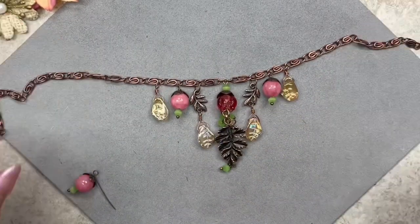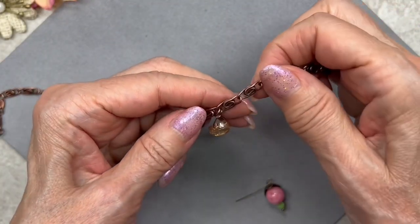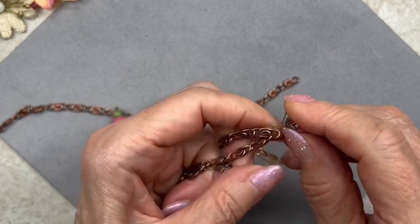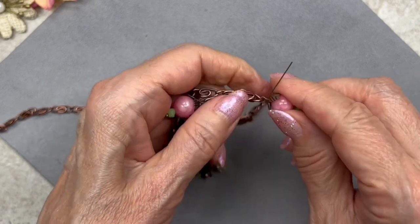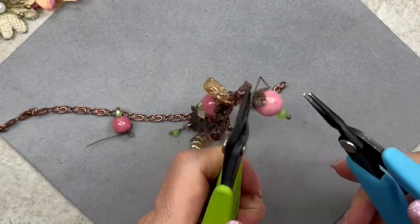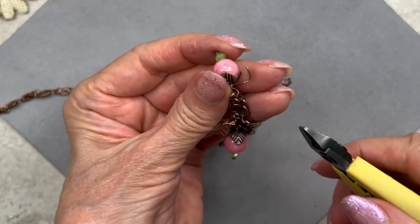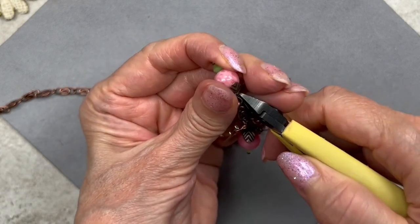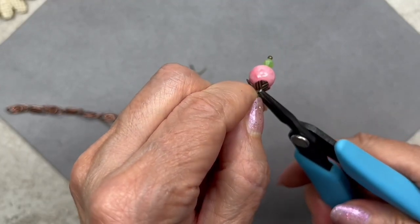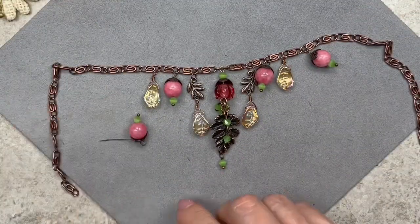So here's what we have so far. And now we just need to connect these two quartz beads. So once again, you want to connect it to the next link over, the first opening of the next link. Like this. Grab the loop, and do a couple of wraps. Cut off the excess. And now tuck in the little end. So now I'm going to connect this one the same way.